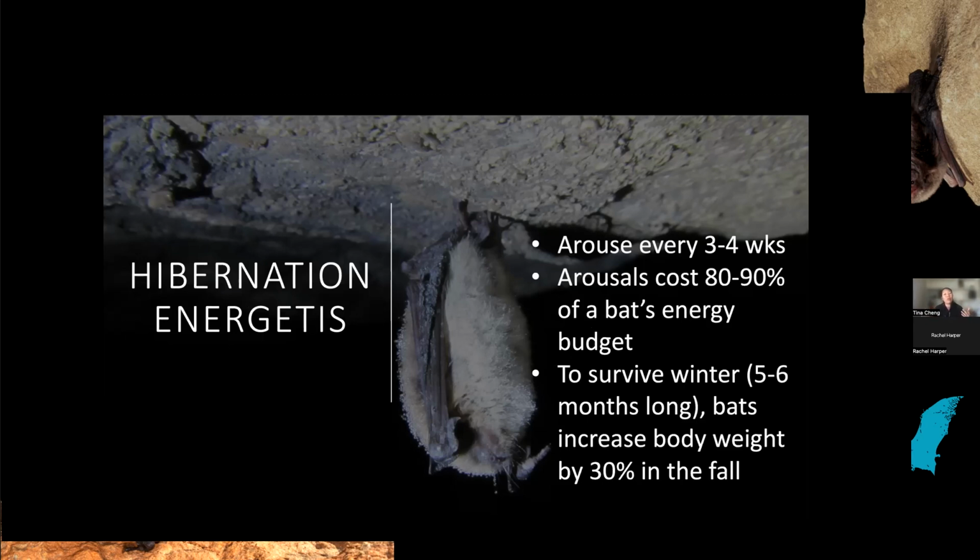And we don't exactly know why they do it, but we think that there's a lot of metabolic costs of staying in torpor. So we believe that they do need to arouse and excrete waste, maybe drink a little bit of water before they go back into torpor for some duration of time. Now, during torpor, they actually save a ton of energy. It's those arousals that are actually really energetically costly.